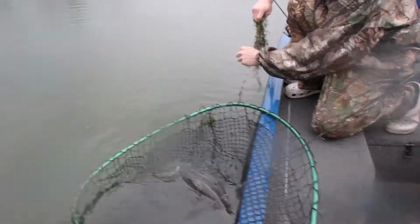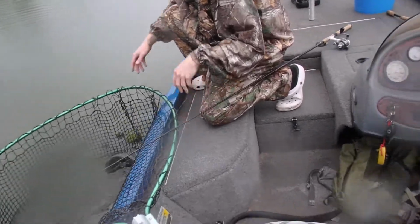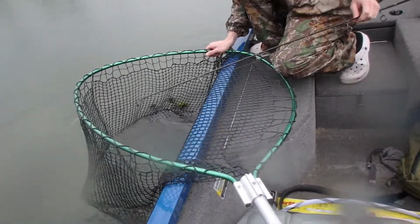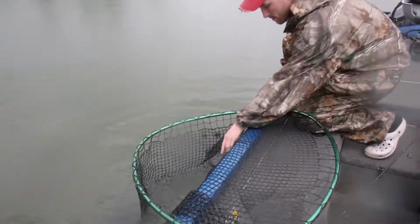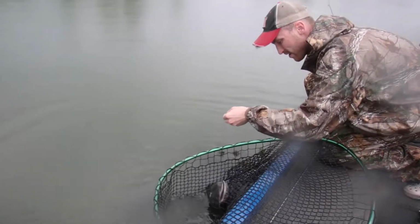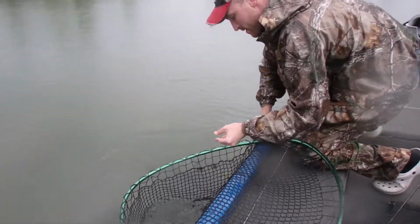He's a nice catfish. Yeah, that's a good one. Man, that's neat. It's handy, isn't it? Like he's nice and safe in the water. Yeah, you're not hurting that fish at all. And look at that. Corner of the lip hook set. Every time with the circle hook, baby.